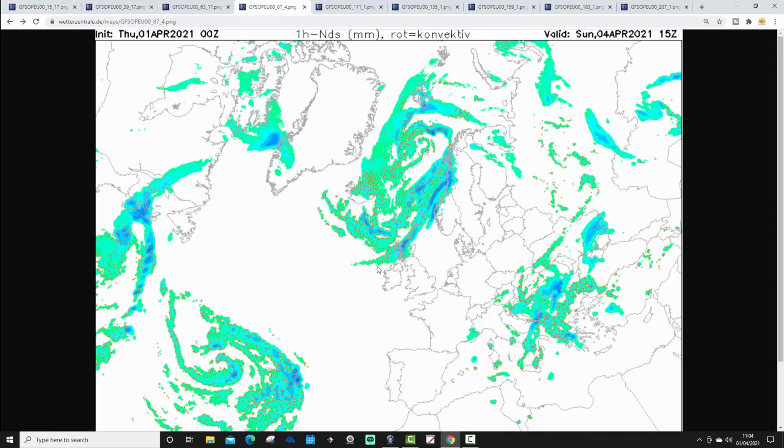Precipitation-wise, there's a band of heavy rain moving in towards Scotland and probably heading in towards Norway, so that could turn to snow, of course, as it hits mountainous areas. And behind that, it turns much colder, with showers turning readily wintry across the far north of Scotland. Generally, a lot of dry weather on Easter Sunday.